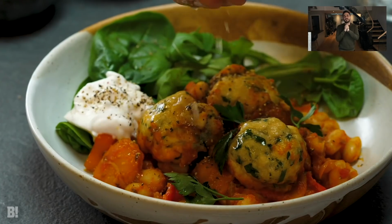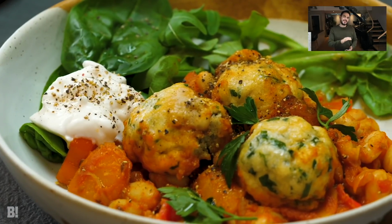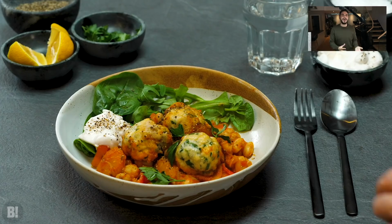That is our goulash and dumplings. Again, you can find it in the Speedy Bosh book, but it's here for you for free. Wonderful dish. Hope you love it.